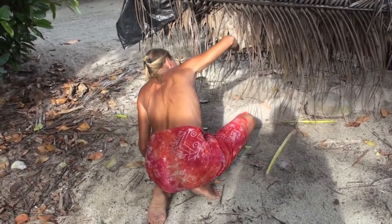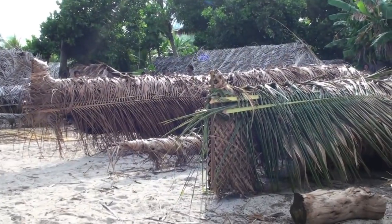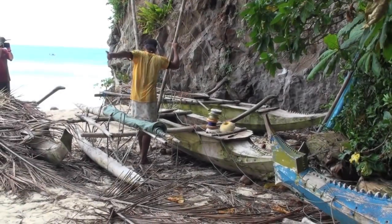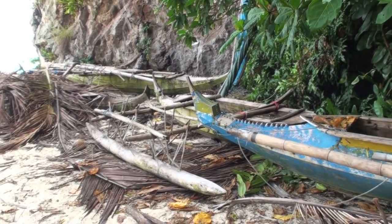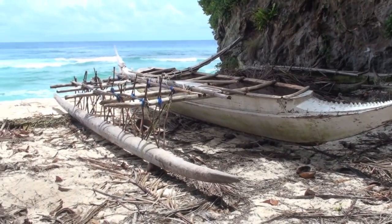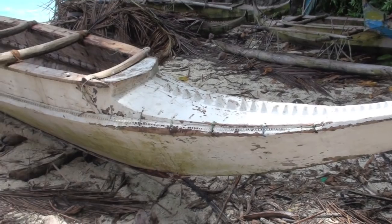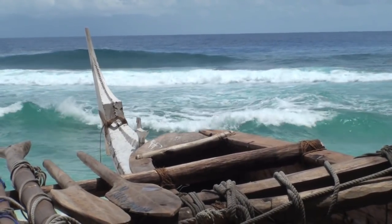Those are little hollows underneath. On the beach were the canoes that were presently in use for fishing, about 5 or 6 of them of various sizes and ages. We were very lucky that the oldest canoe on the island was out of its wrapping, so we could study it in detail. Joseph tells me its history.